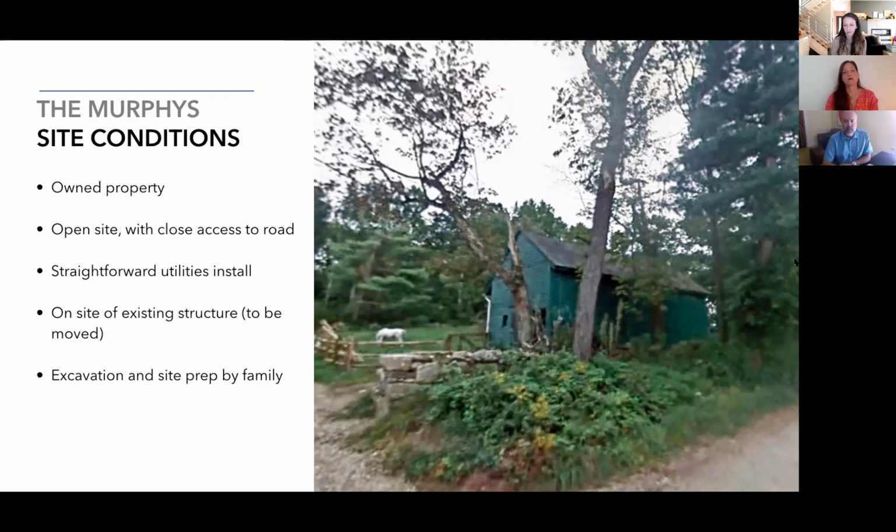Okay, so it was an open site. It was very close to the road, which is great for access in terms of both the delivery of the modules and the connection to utilities. The utilities themselves were fairly straightforward. And as mentioned, there was this one structure existing on the house site that needed to be moved in order to prep for the home. In their case, they also had a unique scenario whereby the excavation and most of the site work was going to be carried out by a family member. So they were going to be handling all of the site preparation internally.